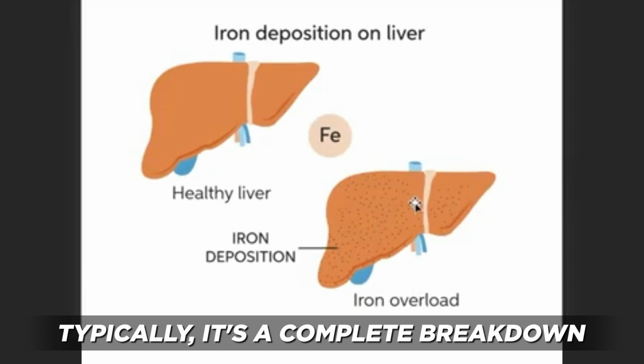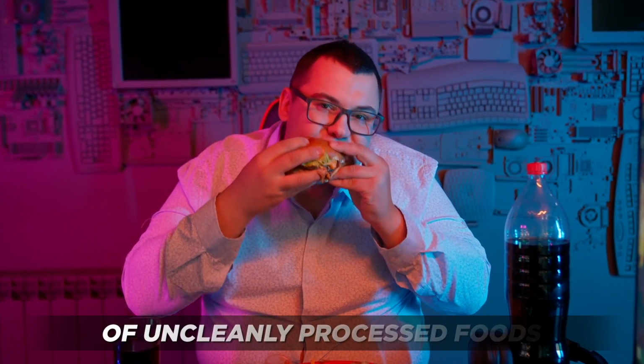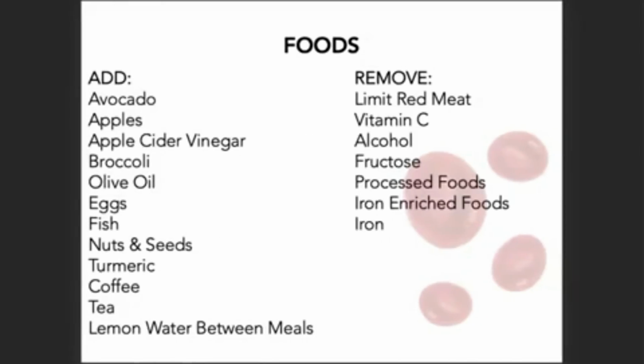Typically, it's a complete breakdown in the oxidation and the amount of unclean, processed foods and drink that we're putting in. That's what does a lot of it. So this is not producing enough iron and enough ferritin. So what do we do? We start adding foods in. Now, a little bit flipped from what we just looked at.